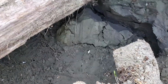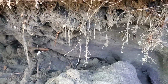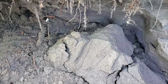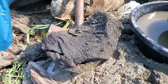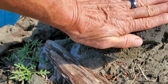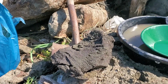Okay, we just had a cave in. Caved in. I heard a clunk. Look at how thick that black sand layer is. Let me get it out of there. Okay, that stuff's pretty thick. Okay, it's thick as my hand. And that's, I'm gonna say, a good 4 inches. How's that?